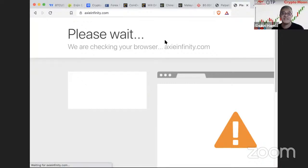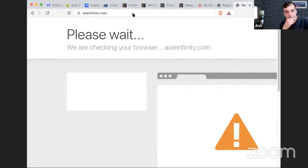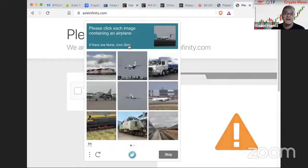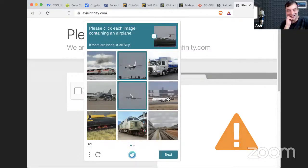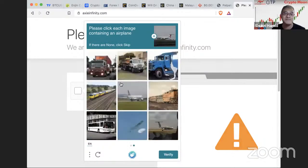See, where's Axie Infinity? Oh no, it's so busy, right? Many people are buying Axies and all that. But it's really doing the good thing about this. Oh no, this is it. Where's an airplane? You'll love that. This is an airplane, guys. I don't know what that is. Is that a car or an airplane? I have no idea what it is. Got it wrong.